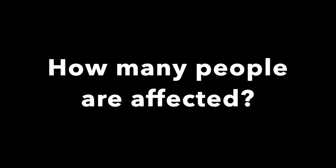So how many people are affected, especially here in the US, by gallstones? On a yearly basis, more than 1 million Americans are diagnosed with gallstones. Your physician might use the term cholelithiasis.